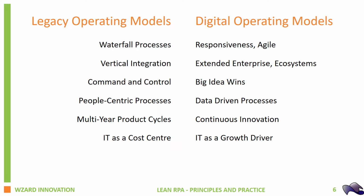RPA, of course, is responsive or agile. Rather than working in silos, it works in what's called ecosystems, which is collaboration across the whole organization. Rather than command and control, you see empowerment and the opportunity for big ideas. Instead of processes being driven by people, processes are driven by data, and you have more control, interestingly.